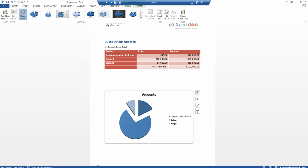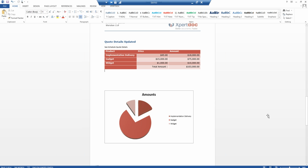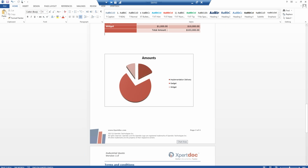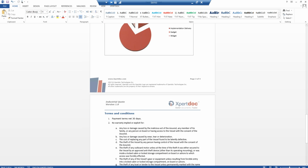Now, you see here I can change colors, and all of that essentially is us leveraging Microsoft Word, but that can be done either at the template level or at the document level, which is essentially the document that has been produced by ExpertDoc and is now a standard Word document I can modify and then put it back into the system for emailing or other downflow processes.